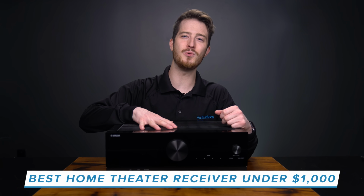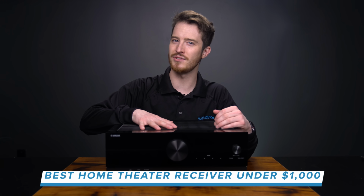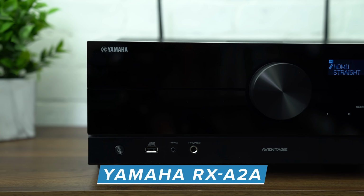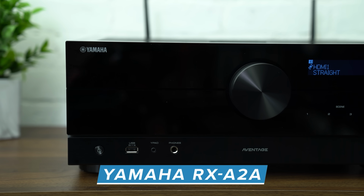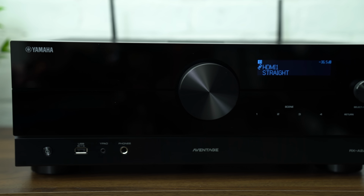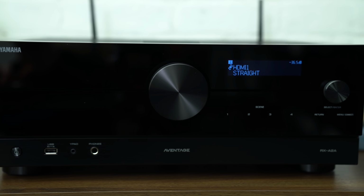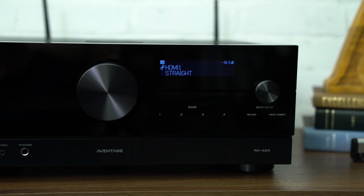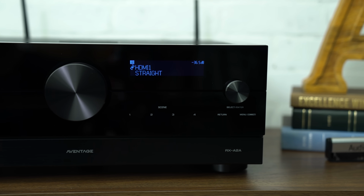The RX-A2A is a 7.2 channel AV receiver from Yamaha's Aventage receiver line, which represents their best of the best. This is the entry-level model that gets you into the Yamaha sound for a reasonable price. The units in this series are all about better audio. The Yamaha engineers go over every component and electrical path, and they select the best materials to produce what they call true sound. The all-important DACs are 384 kHz, 32-bit for improved audio quality.